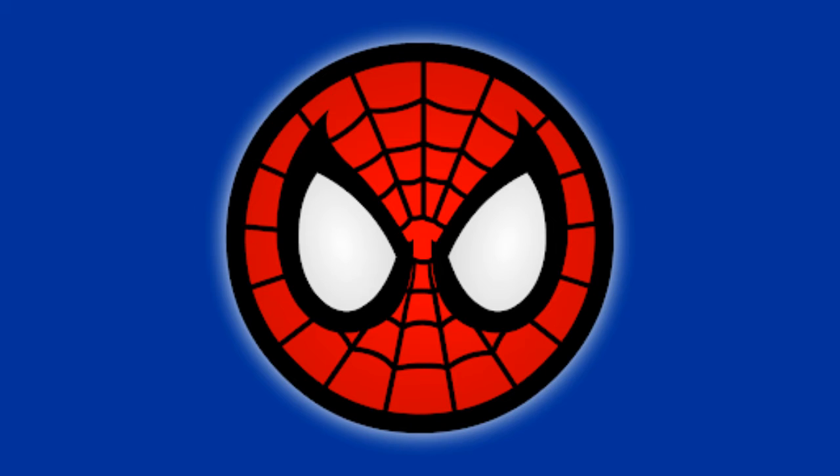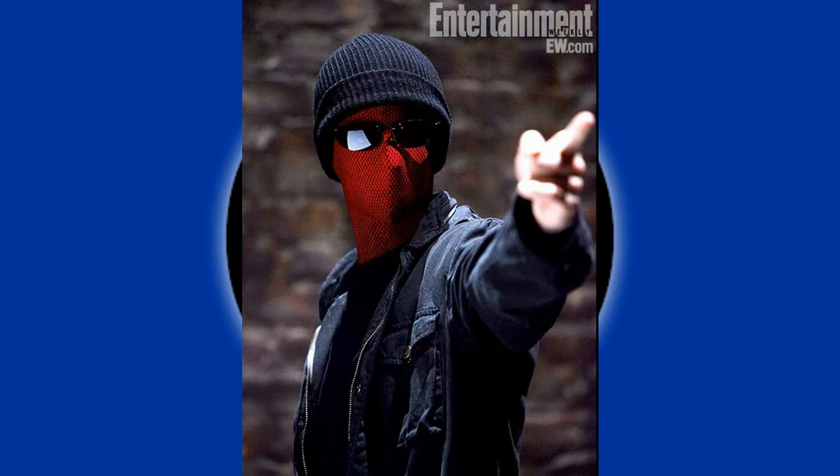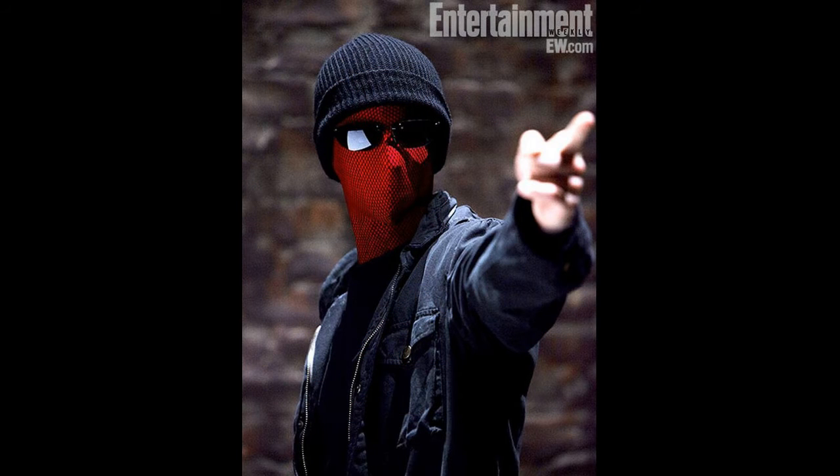So, coming at number 14 is the Vigilante suit from the first Amazing Spider-Man movie. And could you even really say this is a Spider-Man suit? It's literally just his regular getup with a red mask, a toque, and sunglasses. Like, that's it.